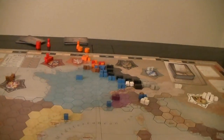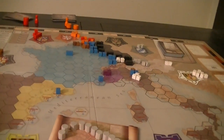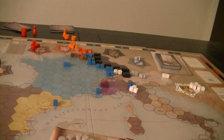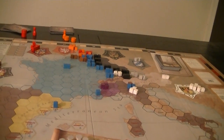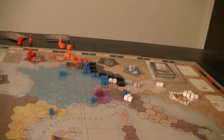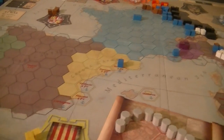The game ends when Barcelona falls. That'll immediately end the turn and the game. The active player can't carry out any other action. Each player gets victory points, one for each victory point space occupied. Double the points if the space is a secret goal for the player.